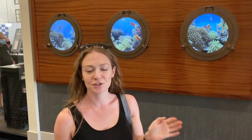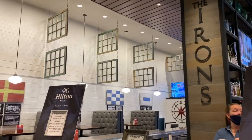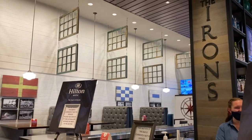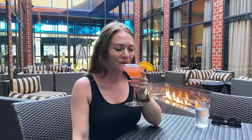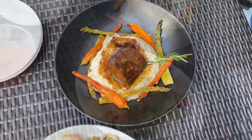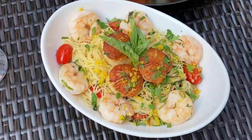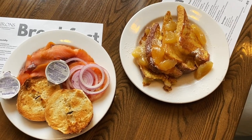I'm downstairs for some local Mystic flair at Irons Bar and Restaurant. So let's go grab a bite. Open for indoor and outdoor dining. If you like vodka like I do, I would suggest starting your evening with an iron teeny. Cheers. Delish. As per Chef Jamie Hence's recommendation, the braised short rib and their new shrimp and scallop scampi. Irons is also a great stop for breakfast.